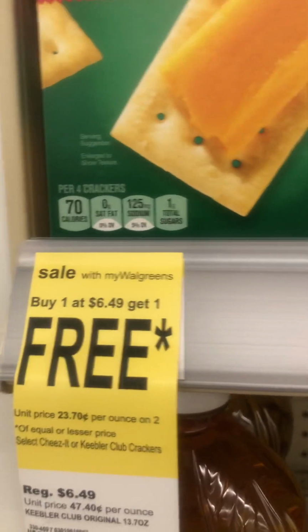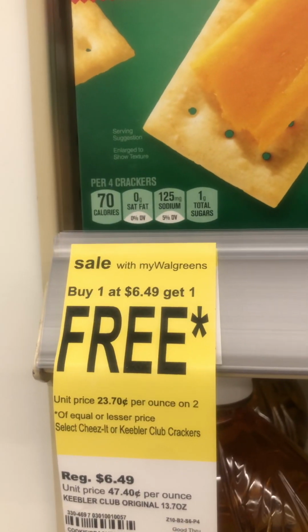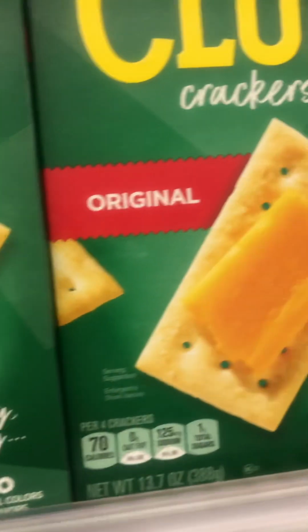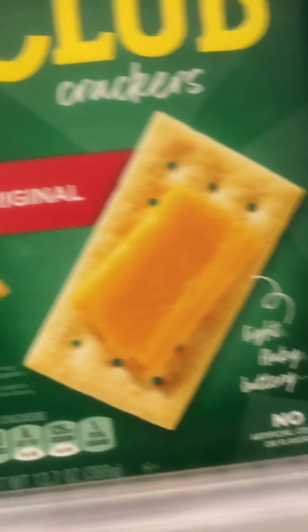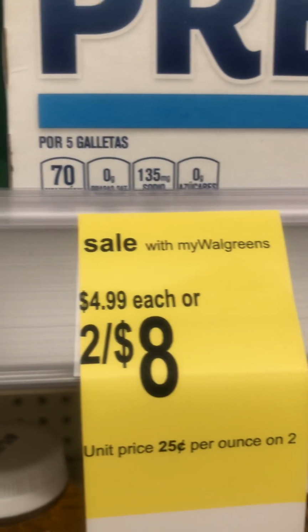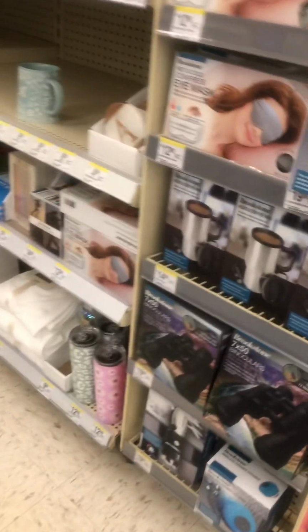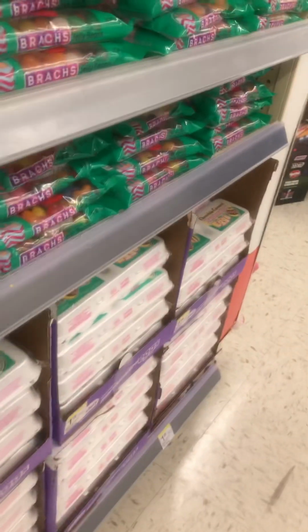Alrighty, let's see what else we can find, y'all. They have the club crackers. Buy one for $6.49, get one free. Alright. Then they have the premium original crackers, of course. $4.99. You buy two for $8. All right, y'all.